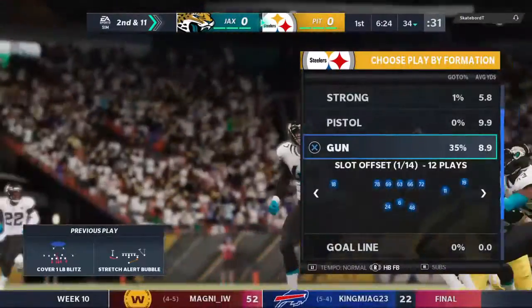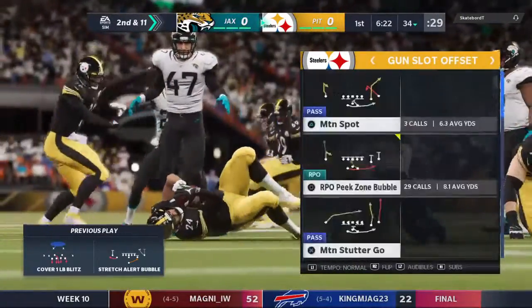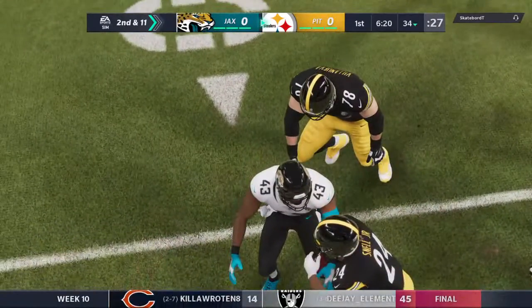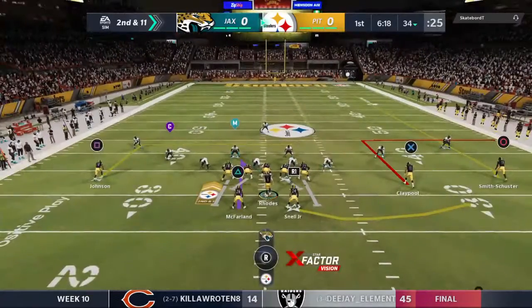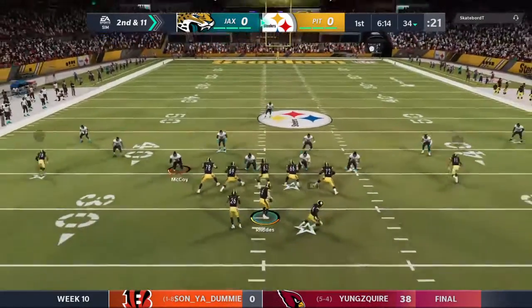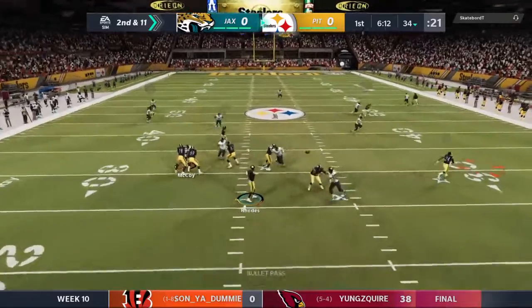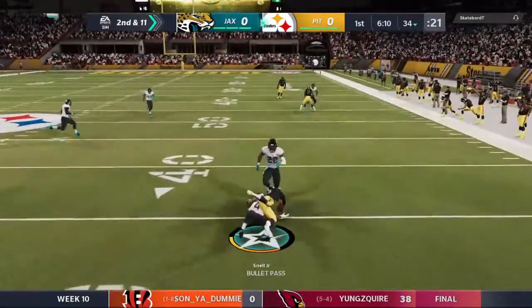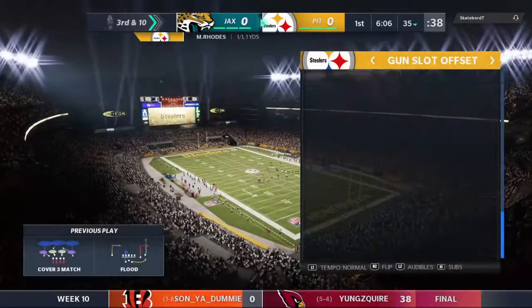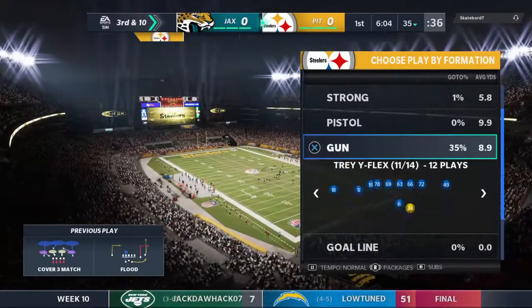It's a loss of a yard. Brings up 2nd and 11 at the 34-yard line. 2nd and 11 now. Operating from the gun, Rhodes looking for his running back, and he's got him. Just a 1-yard pickup on the play, and it'll be 3rd and 10.